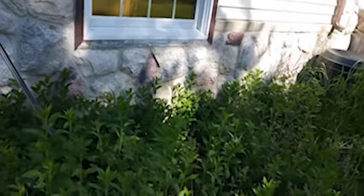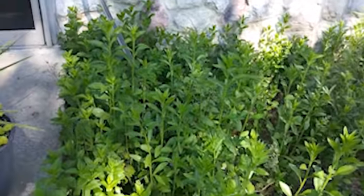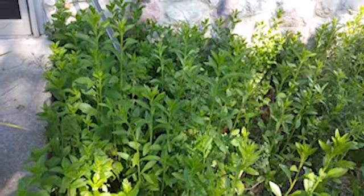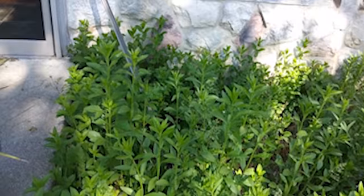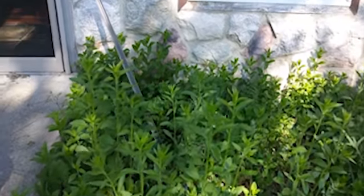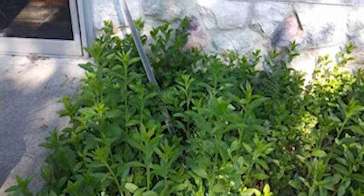So next, I'm going to show you some mint, and see how pretty that is, how much there is of it. It's beautiful, isn't it? It's growing really well. It's growing out in the sun at the front of the house.